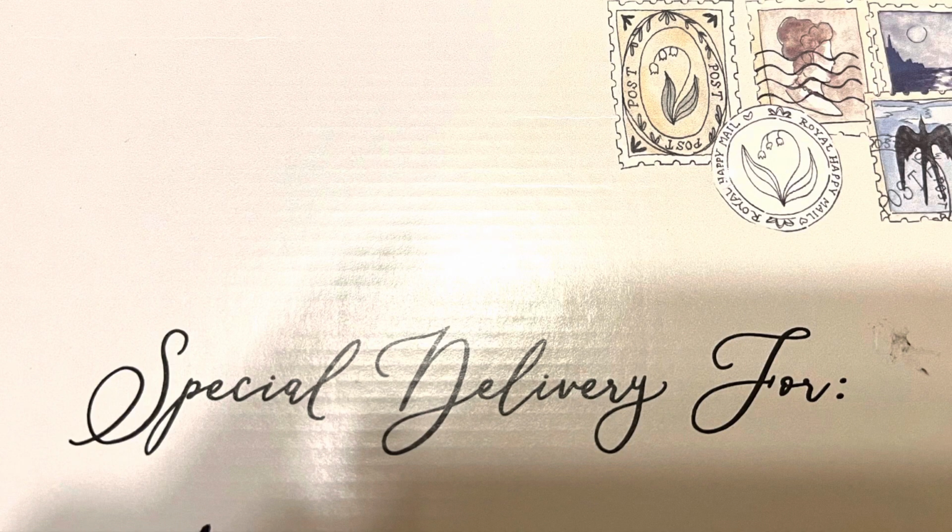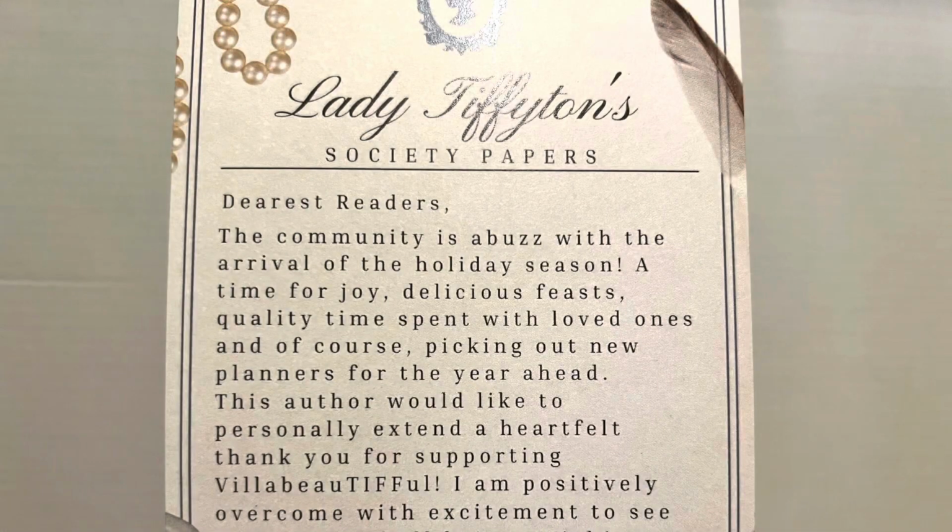My Villa Beautiful Duchess Luxe November box finally arrived, and it is big, and I want to show you guys what's inside because there's a lot of stuff. I'm excited. This is the second time I buy a kit, so let's take a look. She included a little card.